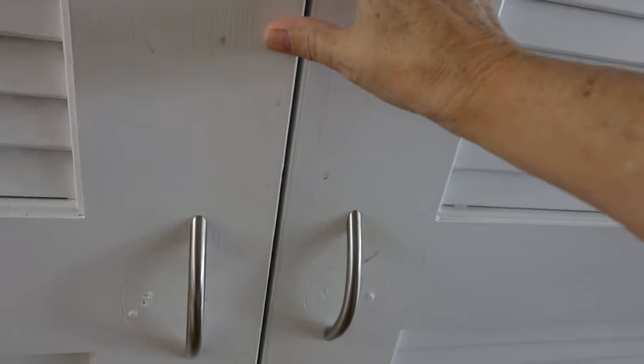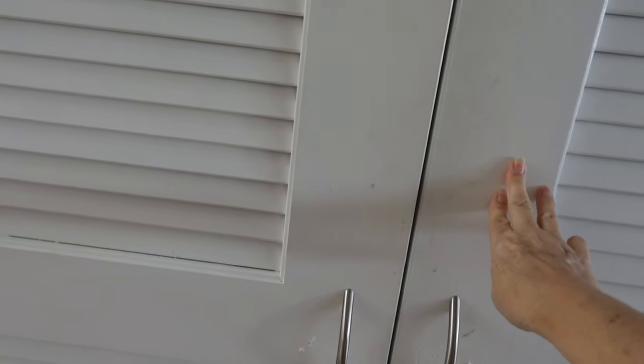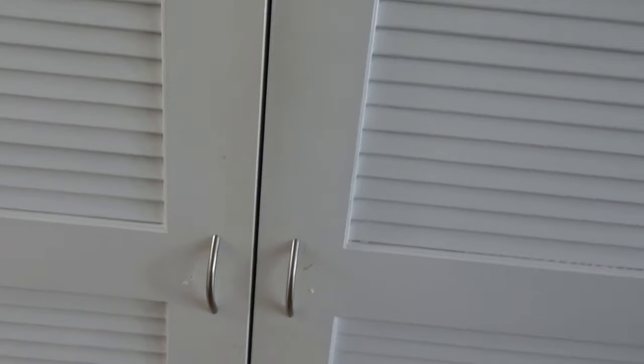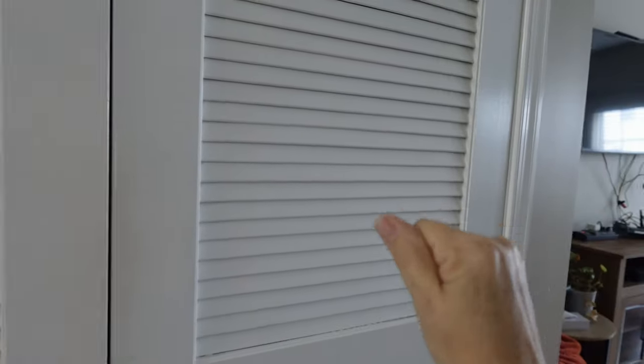This door doesn't stay shut because the ball bearing came out. I can't get the ball bearing to stay. I'm going to measure these two, see what the width is, and get a bifolding farmhouse door. It's going to be precious, like a barn door.